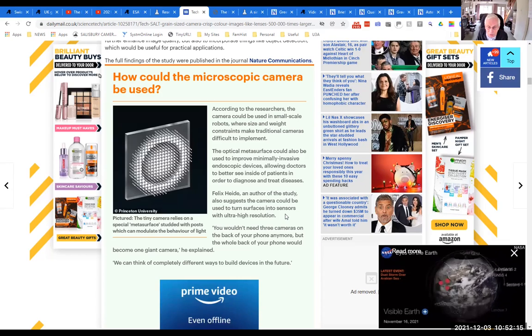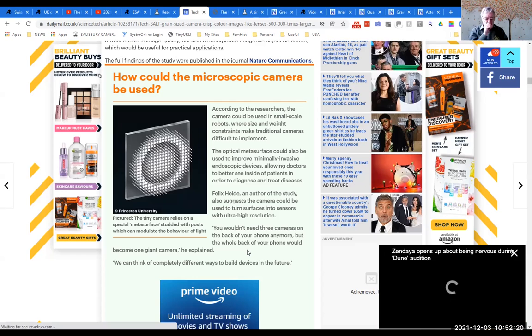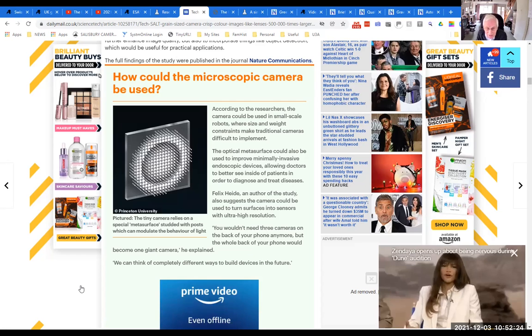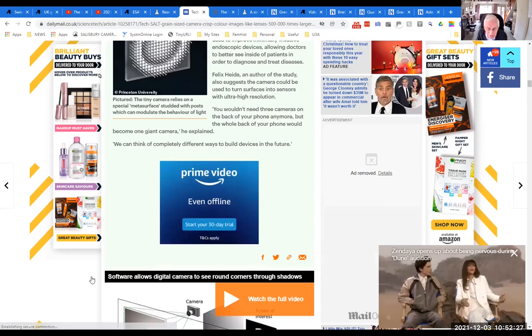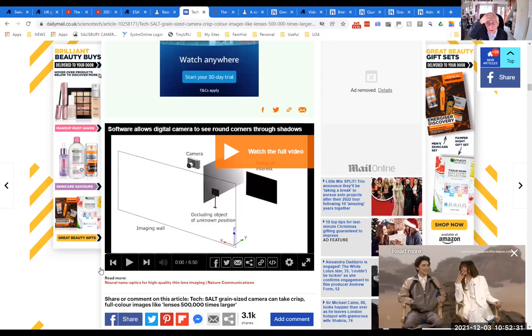To turn surfaces into sensors. You wouldn't need three cameras on the back of your phone; the whole back of your camera would be one giant camera. Yes, I see. There you go. Oops, here we go. Software to allow digital camera to see round corners and through shadows.